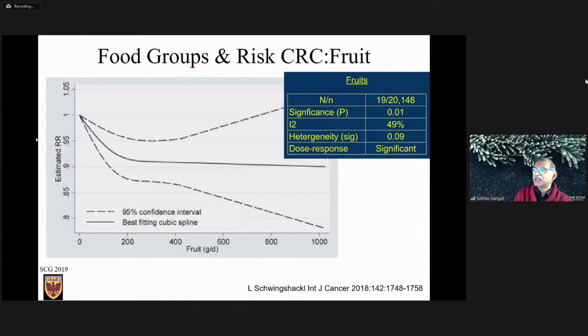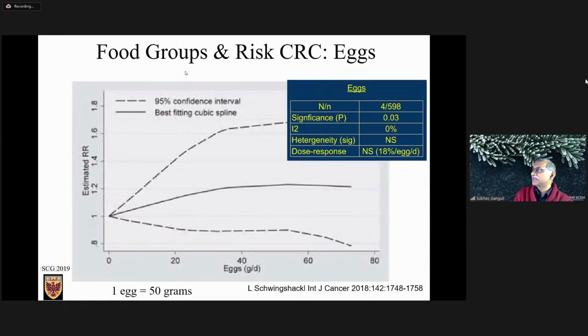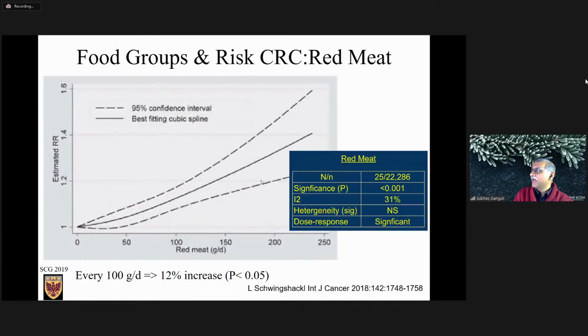What about fruit? Again, the line goes down and to the right, and that is significant. So once again, once you hit about a pound of fruit, you decrease your risk of colon cancer by about 10%. What about eggs? Are they everything they're cracked up to be? Well, the line, unfortunately, with eggs goes up as you go to the right. An egg is about 50 grams. So even at one egg a day, you've got about a 20% increased rate of colon cancer. Not so good. That's significant.